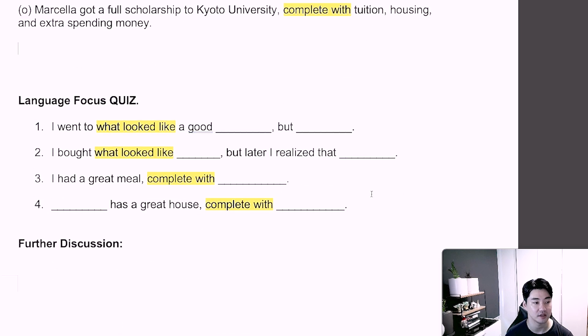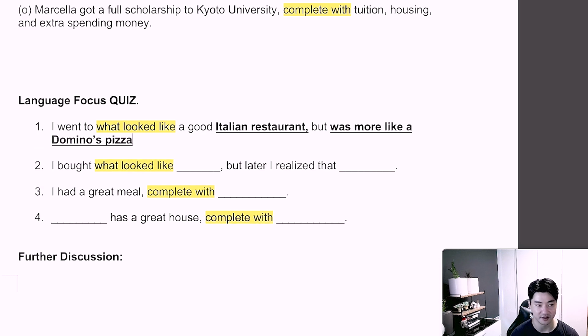So, I went to what looked like a good, let's say, Italian restaurant, but it was more like a Domino's pizza restaurant, which is not bad, I guess. Which is not bad because I love Domino's, but yeah, let's say I wanted to eat nice pasta, but it was more like a fast food restaurant.